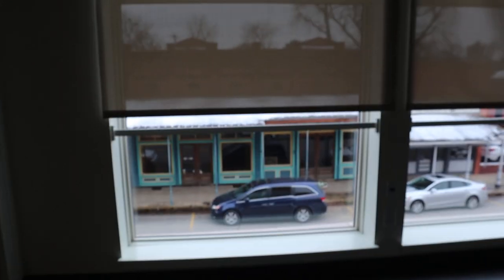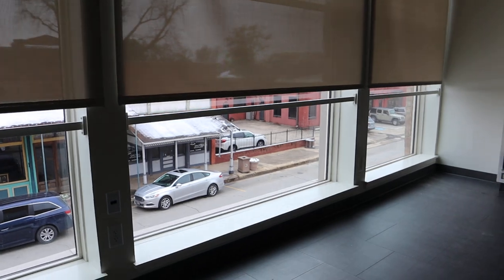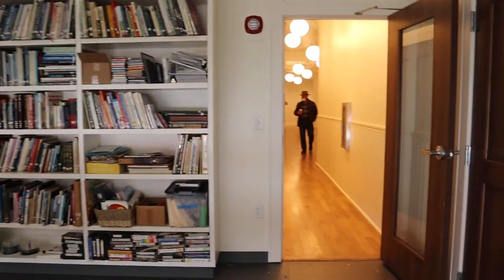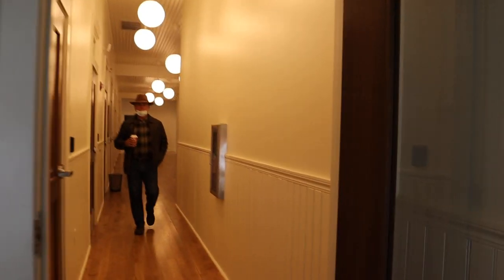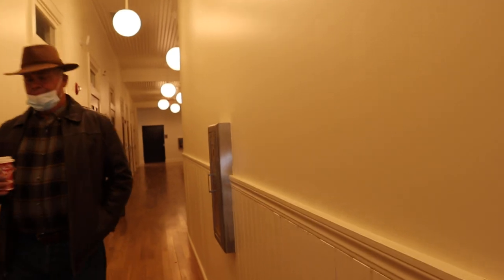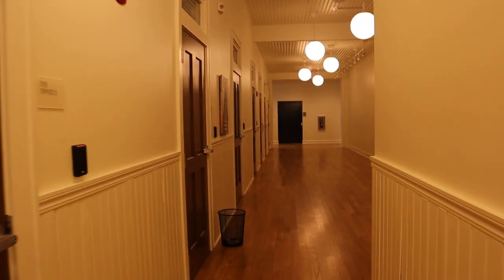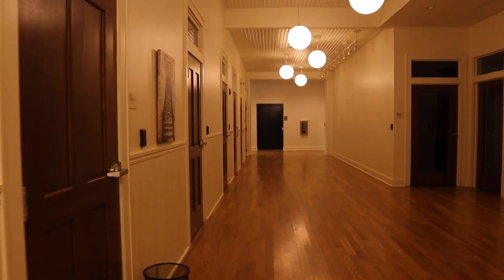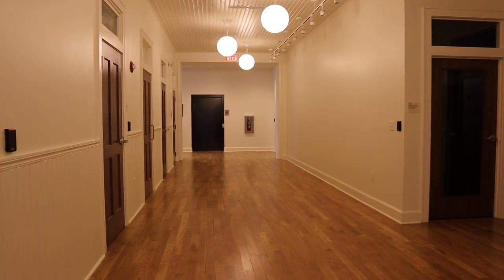Again, you can see some of Main Street from here. I saw online that they're getting ready to do a mural somewhere down here. It's only partially completed, but might have to go take a look at that. So we're going to go back downstairs.